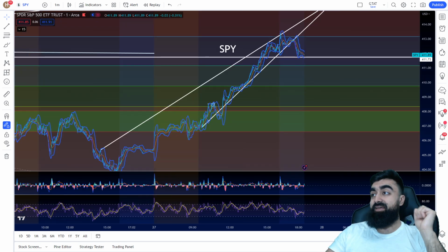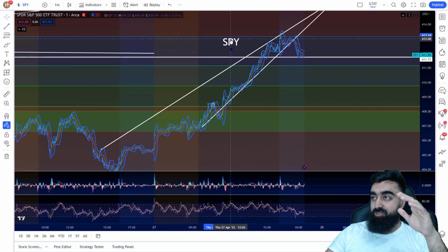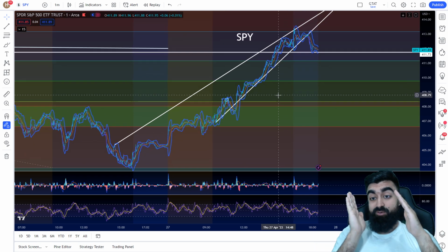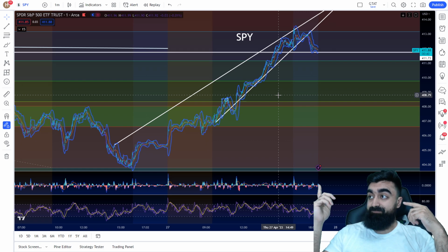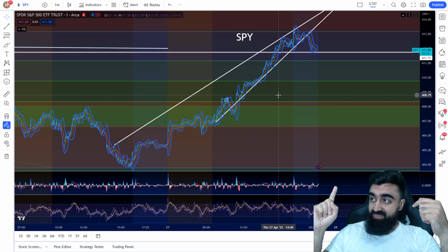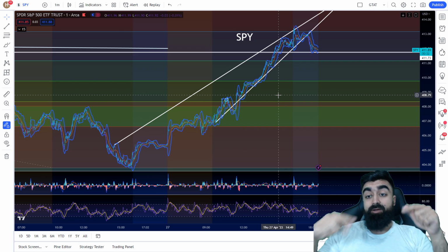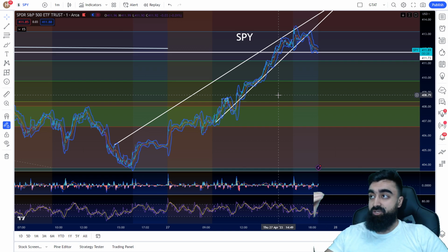Number one, let's just go ahead and make this very simple. This is a chart of the SPY on a 1-minute chart, and we can see that currently it's making a rising wedge pattern. We know that rising wedge patterns are shown on the daily chart at the moment, and they were shown a few weeks ago on Microsoft's 1-minute chart as well. So now we have another rising wedge on the SPY.